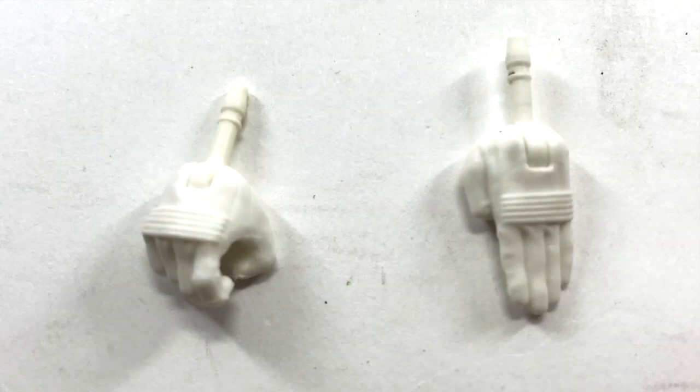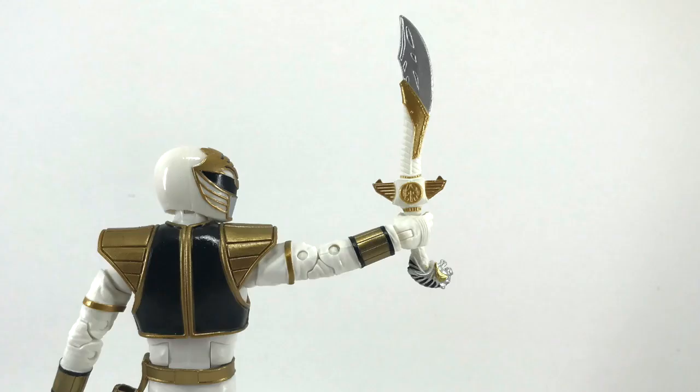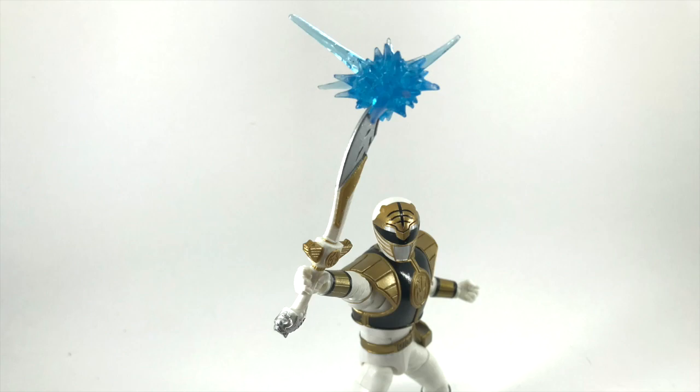This figure comes with two extra hands, a karate chop or salute hand, and another fist. He also comes with Tommy's head. Of course, he comes with Saba or Byakko Shiken, the heavenly white tiger sword, and there's an effect for Saba. Let's check out his features.